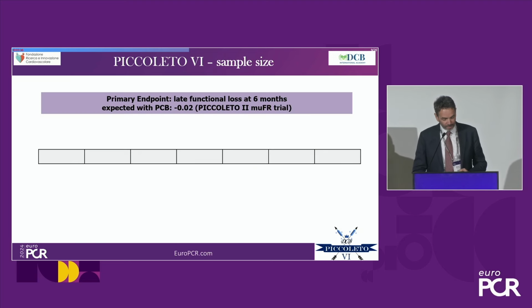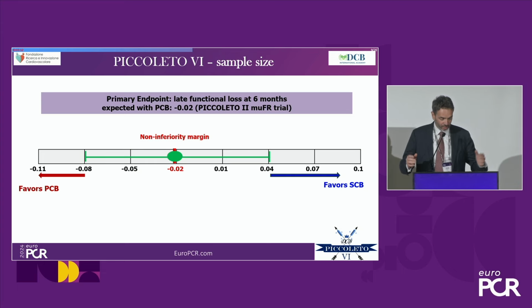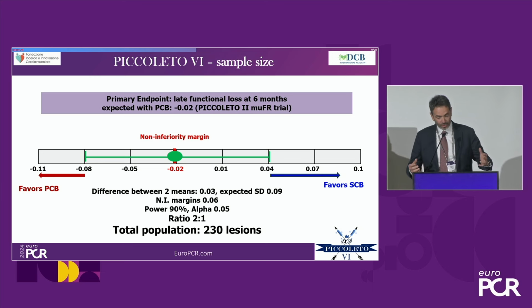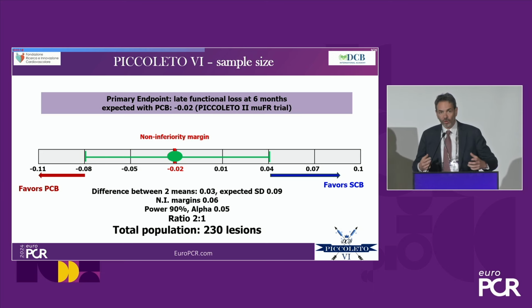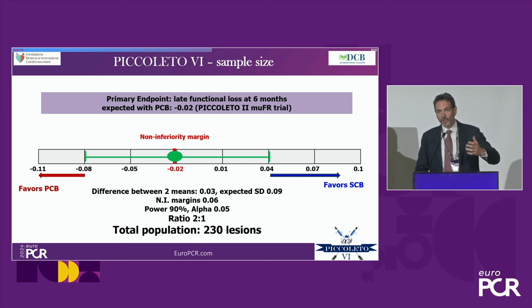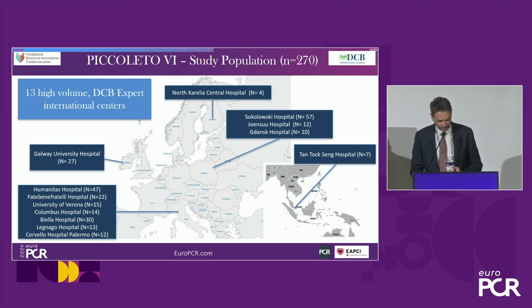So this is the primary endpoint in the sample size calculation. We decided to have a non-inferiority margin of 0.06 between paclitaxel-coated balloon and sirolimus-coated balloon, expecting a loss in functional function of PCB of minus 0.02, taking into account the results of the Piccoletto 2 MuFR study. After that, we calculated a population of 230 patients.